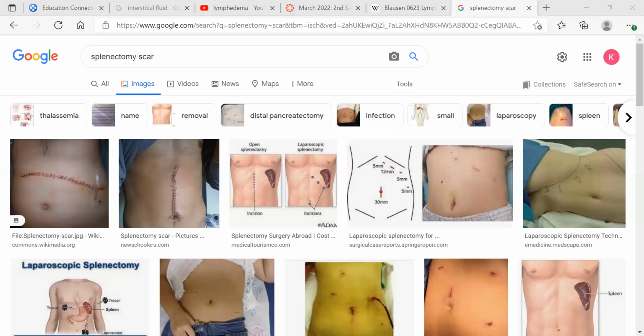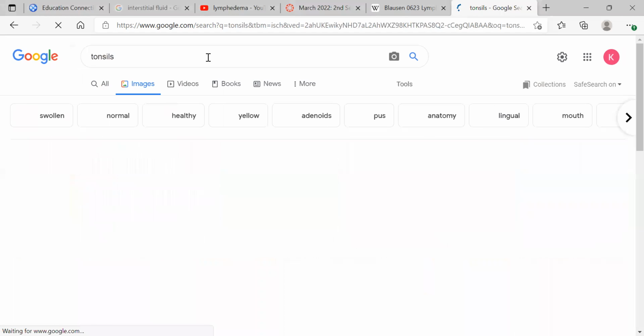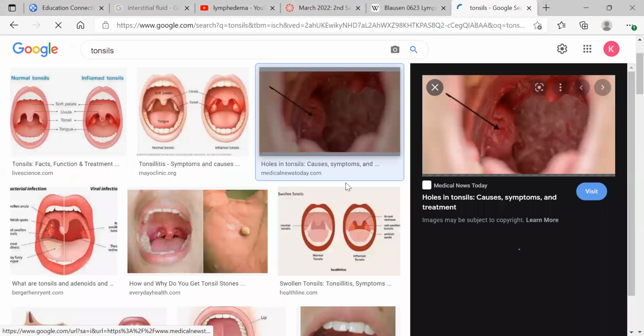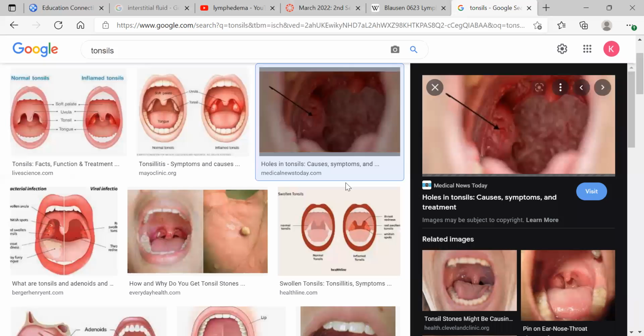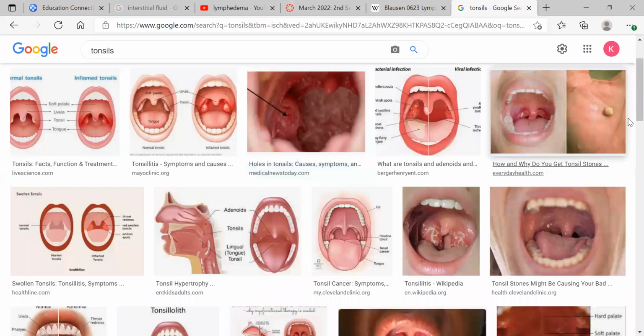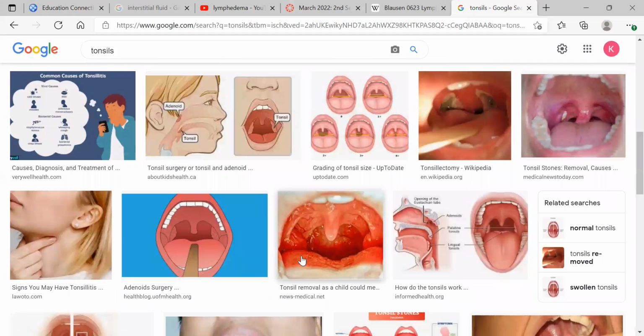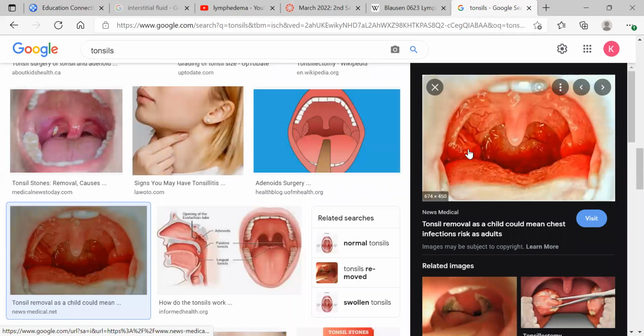All right, so let's take a look at some healthy tonsils and then some infected ones. There's one. Here's another. See, one is maybe a little swollen. Oh, there's a good one. One here and one here.